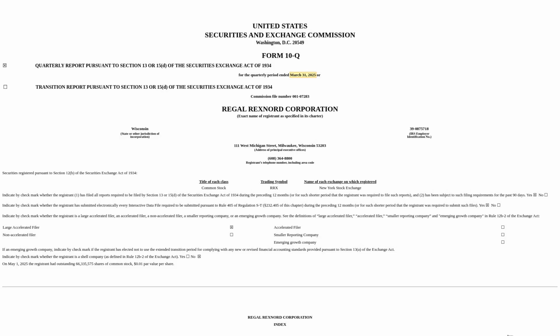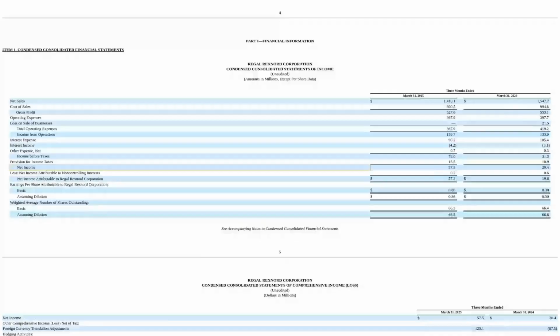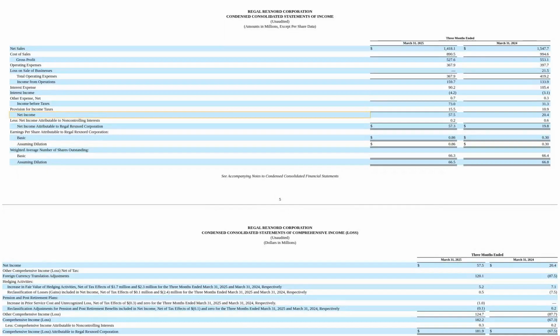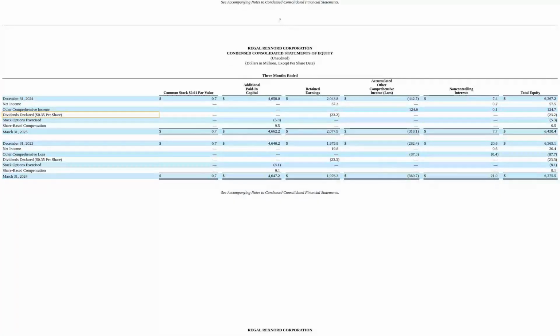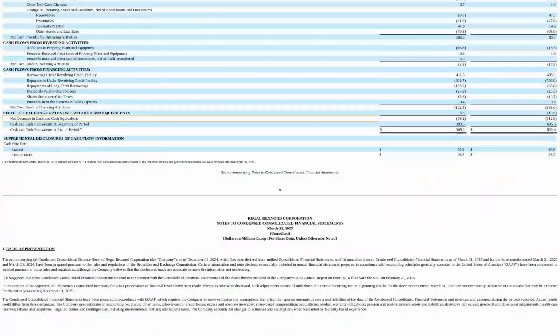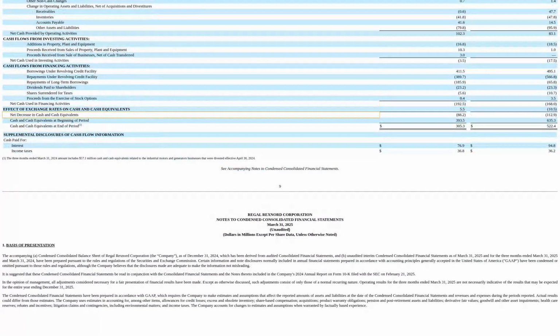The net income went up from $20.45 to $57.5 this year. That's a good jump. They still declared the same dividend, $0.35 per share, so it is stable and the shareholders can rely on it. Looking at the cash flow statement, the net decrease in cash is about $88.2 million against $112.9 million last year. It means that cash usage is lower this year. Interest paid is $76.9 million this year, but it was $94.8 million last year, which is a great improvement, which means they are managing their debt better.